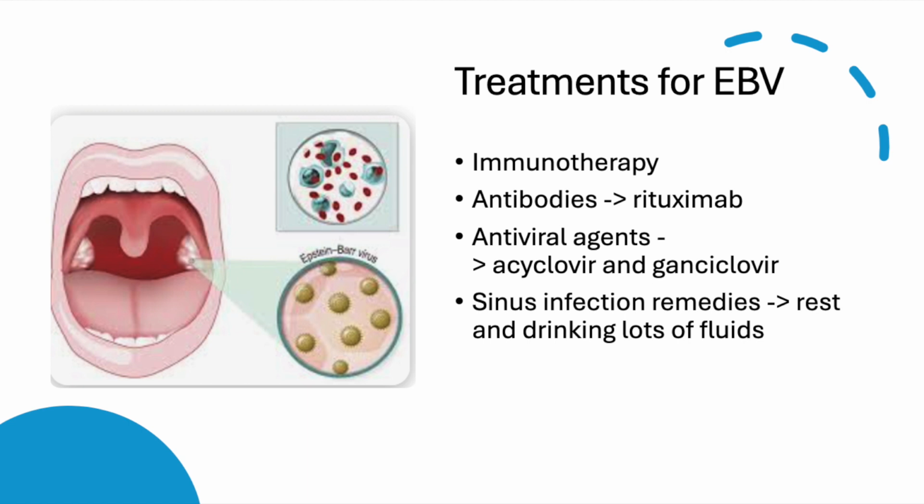Treatments for EBV include immunotherapy, antibodies, and antivirals. Immunotherapy helps to use the person's own immune system to fight the cancer, which can lead to immune system boosts or changes. Antibodies such as rituximab help to destroy cells that have receptors for EBV, which is present on all mature B cells, and these receptors are called CD21.